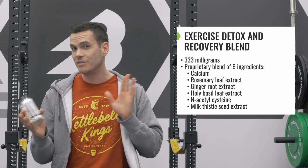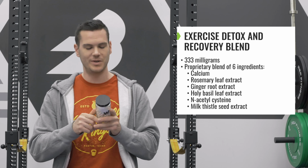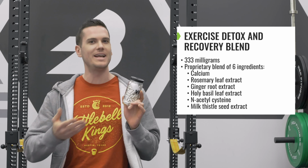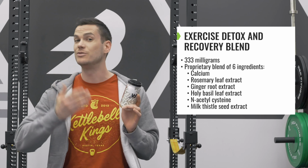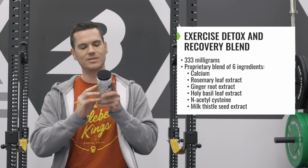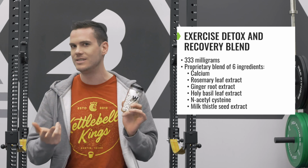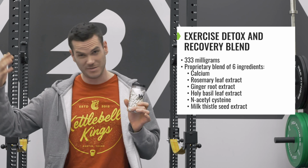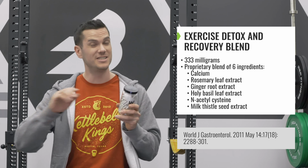I am not a doctor, of course, and I should really emphasize that because when it comes to the detox section, detox is sort of a meaningless word, but normally it's used when products have ingredients that are linked to liver health, since the liver helps to purge toxins from the body. That's why the milk thistle seed extract is in here and in most detox supplements. But normally in studies that have shown some effect, again, it's at like 500 milligrams or so, which is more than you get in a serving of this.